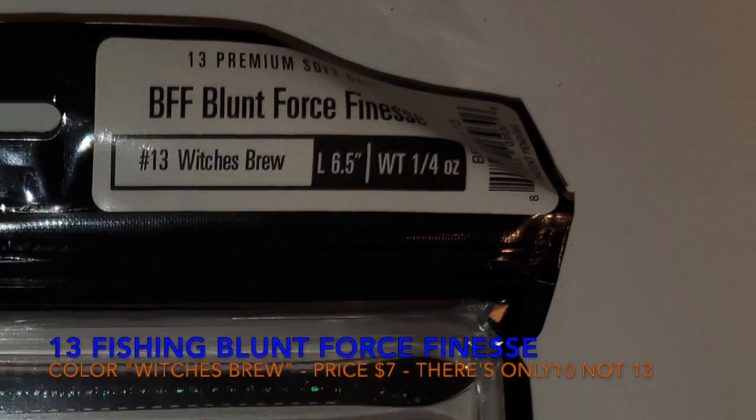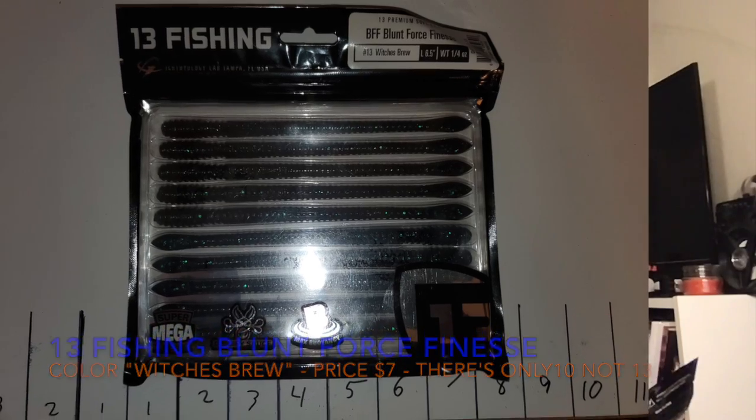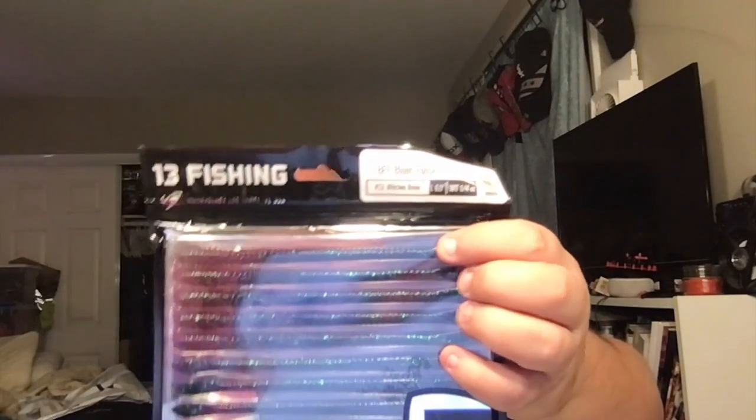All right, from 13 Fishing Baits, it says 13 Fishing. So this is from 13 Fishing. It is the BFF Blunt Force Finesse Worm, number 13 Witch's Brew. I mean, we got the decorations going up at the Walmart there already for it is bunch of finesse worms. I mean, it's hard to get a little too much into that, but it never hurts to have worms, right? So that's pretty slick.